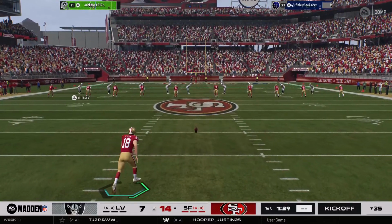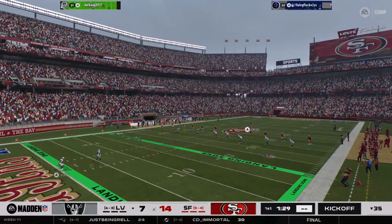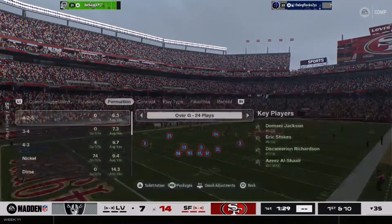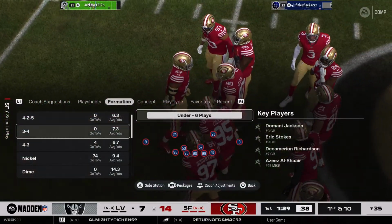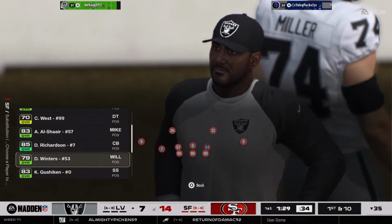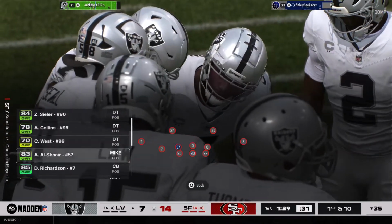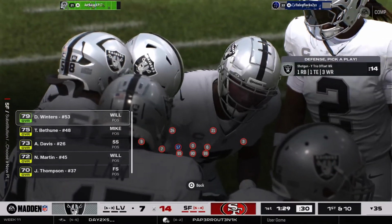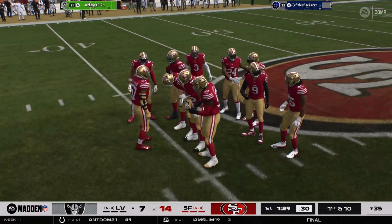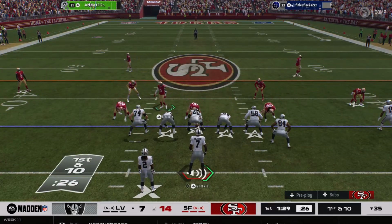The 49ers have it on the tee as they kick it away here. And he won't opt to bring this one out, content to keep it there in the end zone. They'll start their drive at the 35. A good starting spot for the Raiders as they come up 1st and 10.